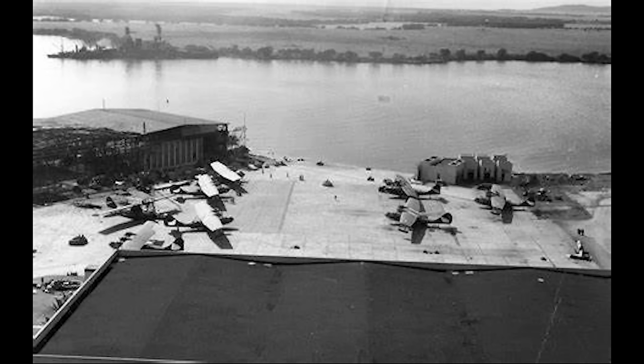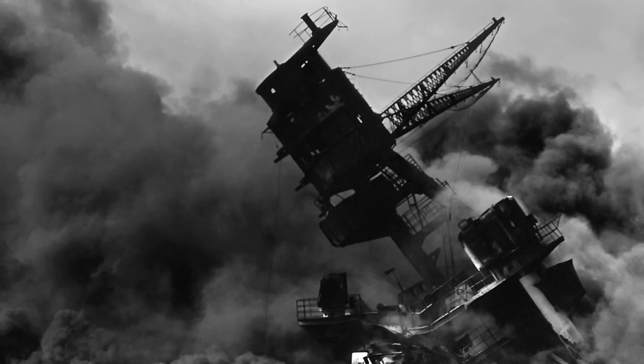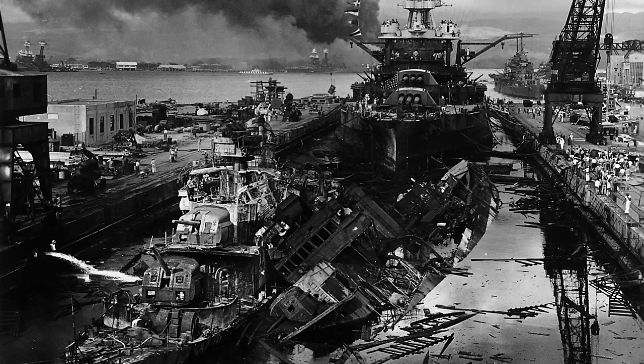This is after the attack, and you can see the damage to those hangars on the left haven't been fully repaired. Battleship Row showing one of the ships started to founder, and this is that dry dock I was mentioning. Cruiser in the background is barely damaged, but the two destroyers in the front were pretty much destroyed.